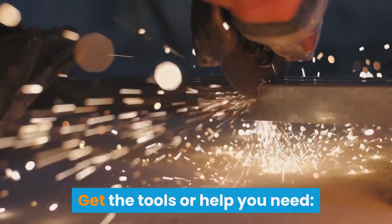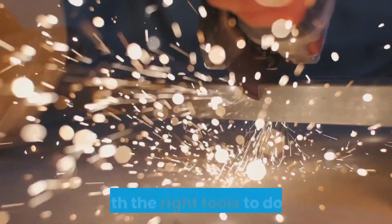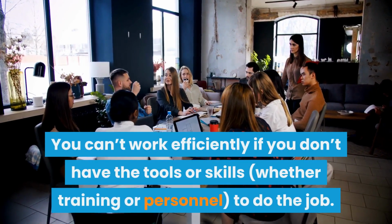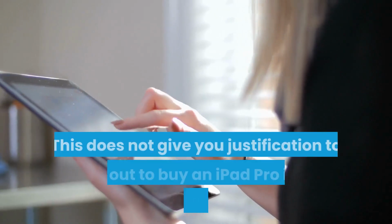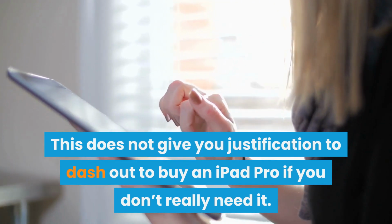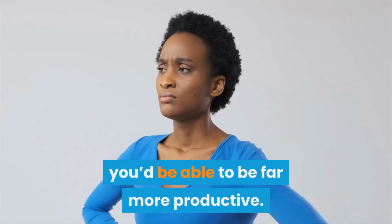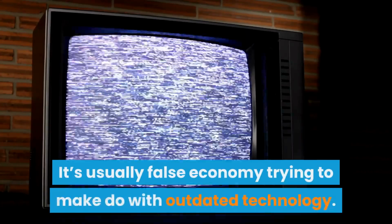Get the tools or help you need. If you expect your staff to work effectively and efficiently, you'll need to provide them with the right tools to do the job. The same applies to you as the business owner. You can't work efficiently if you don't have the tools or skills, whether training or personnel, to do the job. This does not give you justification to dash out to buy an iPad Pro if you don't really need it. However, it does mean you shouldn't limp along wasting hours to do a job, when an investment in technology would mean you'd be able to be far more productive. It's usually false economy trying to make do with outdated technology.